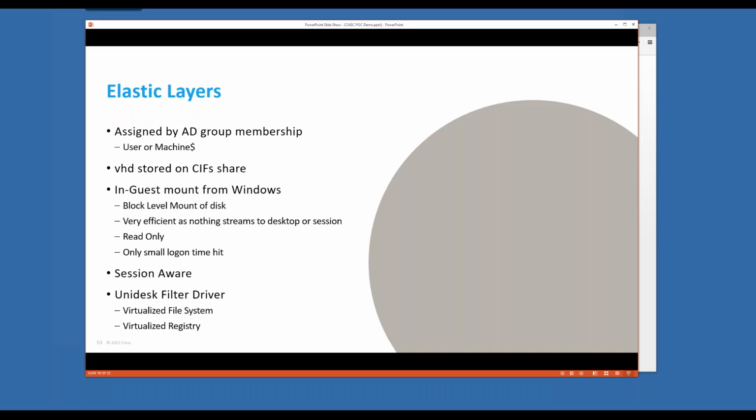Correct. So, I mean, the Unidesk technology has a filter driver running in Windows, but Windows mounts the disk and makes it available to that machine. Let's say it's, you know, a session host. So it's mounted by the session host, but our filter driver is still working within there, virtualizing the file system and virtualizing the registry. So everything still looks merged together. It looks like it was local to the machine, to the applications. Right? But correct, it's a Windows technology, so it works across everything. You could have one share that you use for both Azure and your local on-prem in vSphere, Hyper-V, Nutanix, what have you, right? Which is one of the reasons we picked it as a technology and a way to use it.